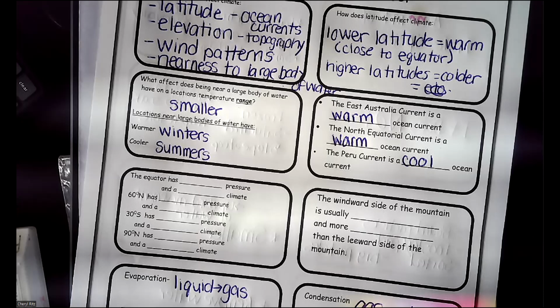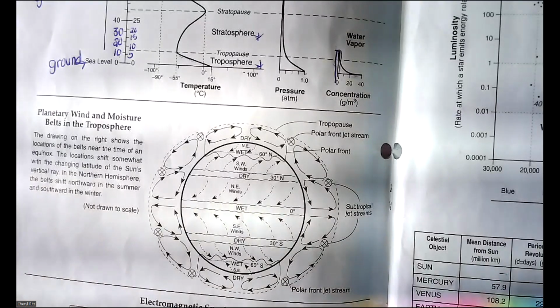What page did you find it on? Page 14. Everybody turn to page 14. It does not tell me if it's high or low on here. You should not know it off the top of your head. Okay, that's one way. High, dry, cool, and clear.